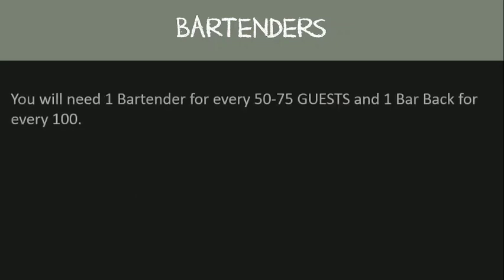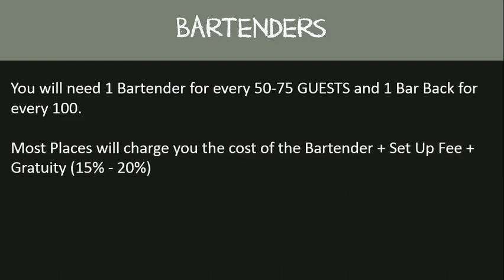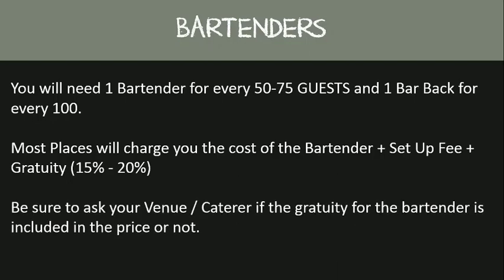Bartenders. A general rule of thumb is you'll need 1 bartender for every 50 to 75 guests and 1 barback for every 100. This will also depend on how many bars you'll be having and the location of the bar setup. Most places will charge you the cost of the bartender plus a setup fee and gratuity of about 15 to 20%. If you're not hosting your own bar or using your own bartenders, you'll want to be sure to ask your venue or caterer if the gratuity for the bartender is included in the contracted price or not, so that number one, you don't pay twice for gratuity, and number two, you don't forget to tip them if it's not included.